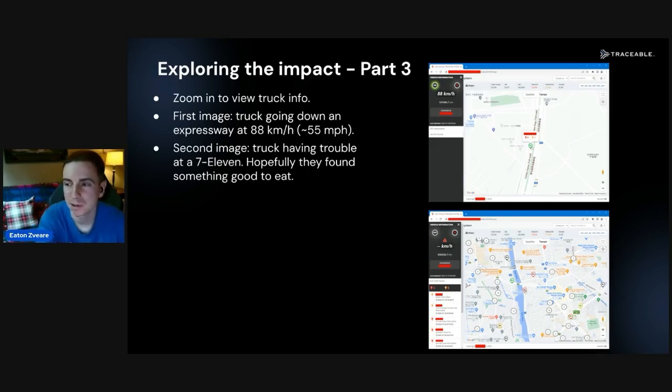The top one shows you a real-time tracking result for a truck going down an expressway in Japan. The bottom one shows you a truck that looks like it could be broken down at a 7-Eleven. So hopefully they're getting something good to eat in there while they're waiting for the tow truck or something. And you could just do this for all of the 60,000 trucks. You can see where they're heading, where they are, and what the status is.